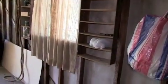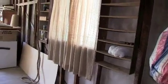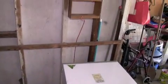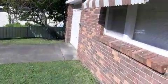Fibro clad walls, with the fibro when it's in place, usually don't present too much of a problem. You just have to make sure that you don't get breakages, and if you do get breakages, just paint it up accordingly. Motorised garage door is in working order.